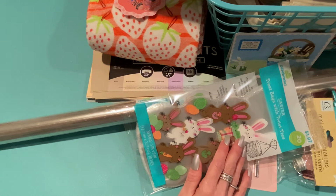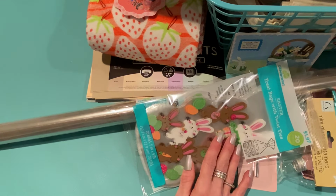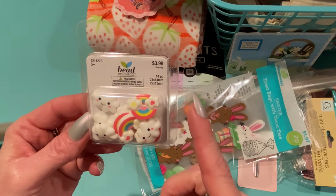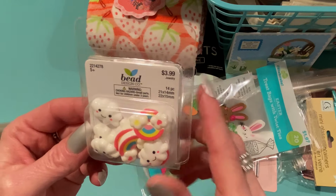Yeah, I went to Hobby Lobby. I was looking for those sun cabochons, but of course they were sold out. I did order some from Temu in the meantime, but I did get some other cabochons. I got these from Bead Design Company. They were 50% off or 40. Oh, now I can't remember. I think 50, right? I don't know. But anyway, the original price was $3.99 for 14 pieces.